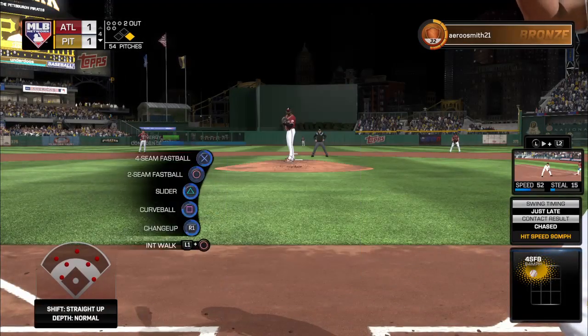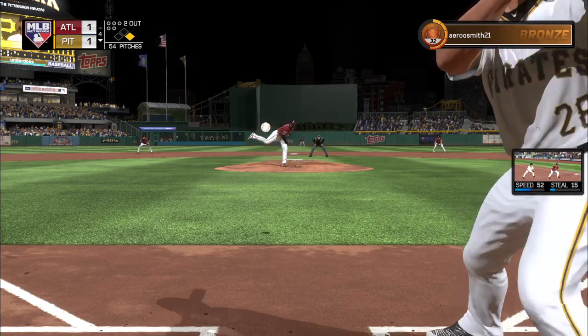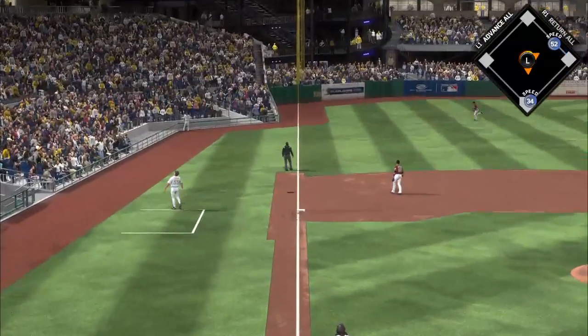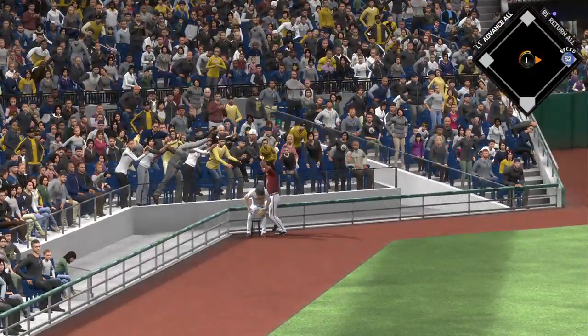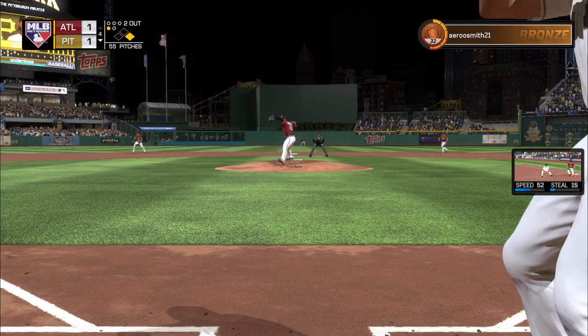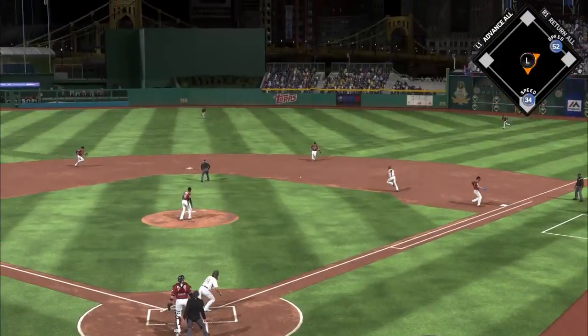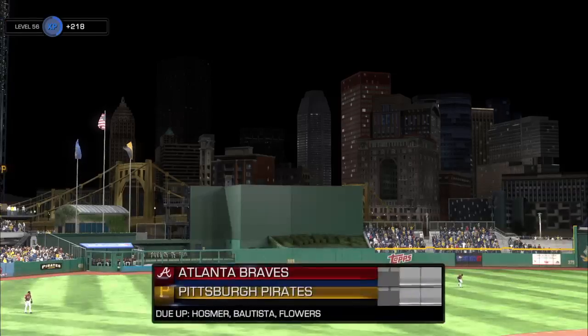Digging in, John Jaso. He was drilled by a pitch his last time up. Ball hit high and foul down the left field line. It's strike one. Now the 0-1. Sent on the ground out to second. Throw to second for the force out, and the side is retired.